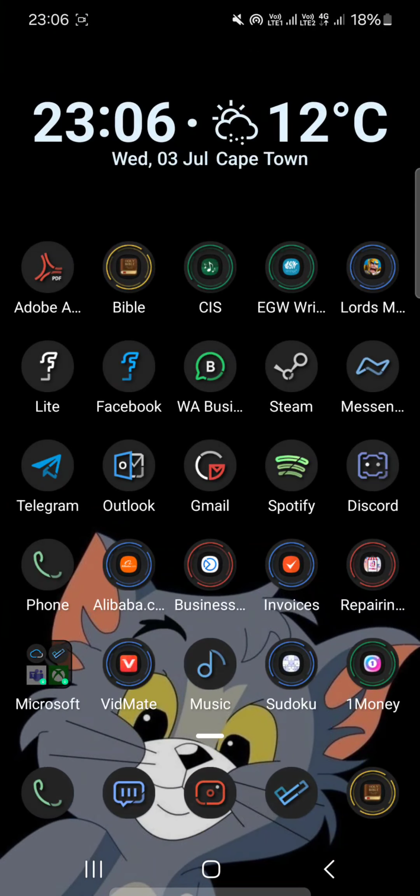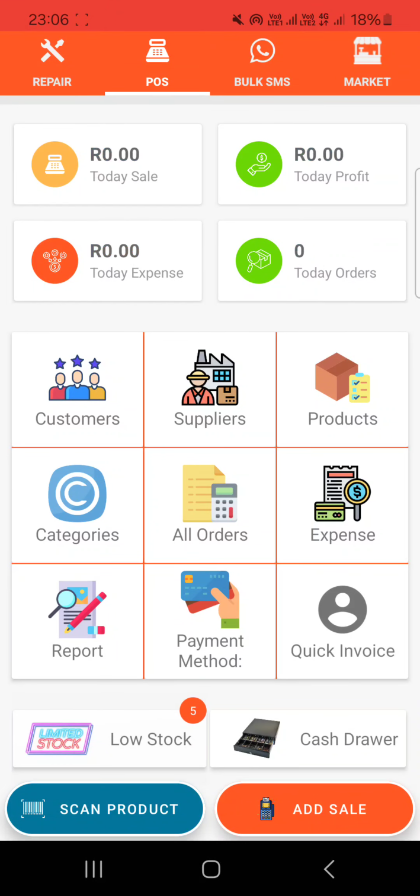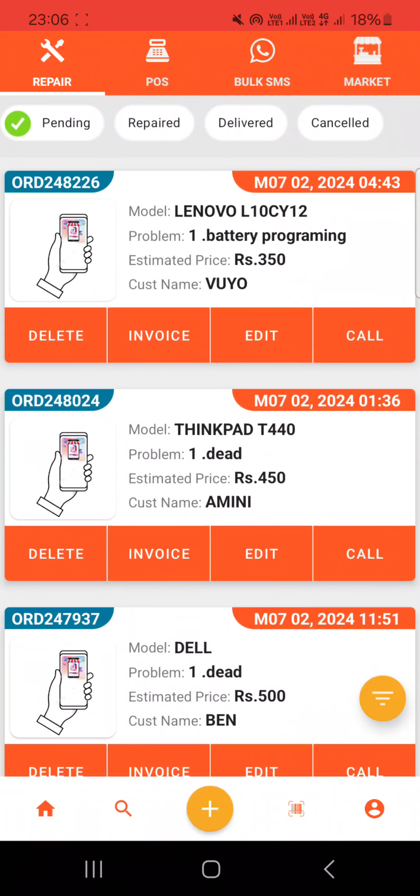Similarly, after some time trying to figure out a way to handle things, we ended up finding this software. It's called Repairing Shop Manager. It basically tracks all your repairs, your appointments, your invoices, your point of sale, your messaging, your documentation as well. Basically how it works is this.